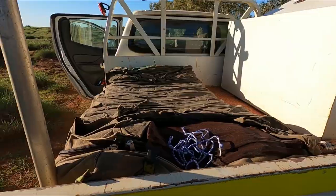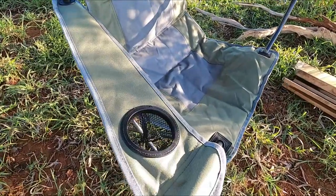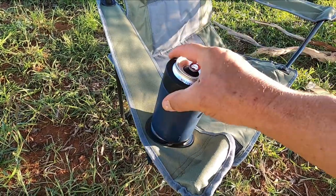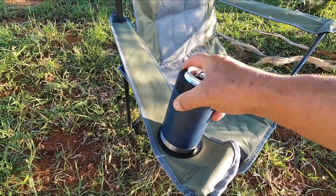Bed made, done. $25 chairs from Kmart. Not Yeti compatible. I guess you get what you pay for, eh?